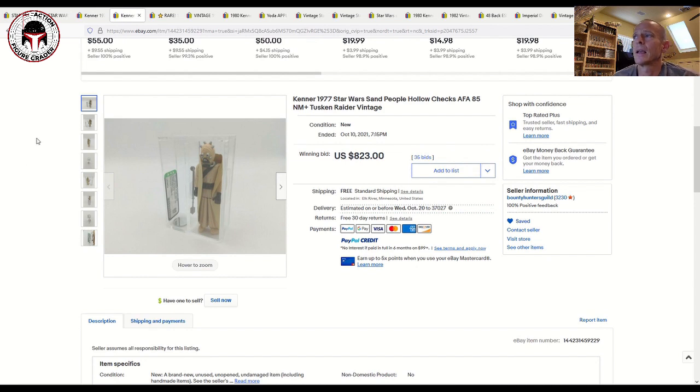Here's another one that Bounty Hunters Guild sold, and this price was really surprising to me.